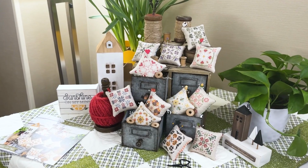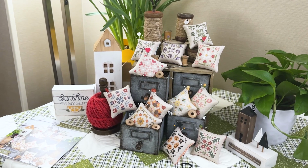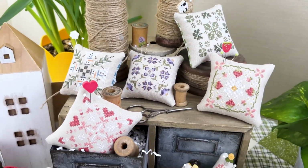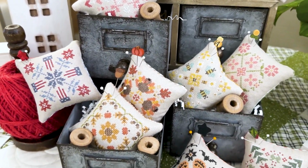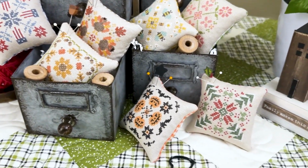Hey guys, we're so excited to be here. This is our third Nashville Needlework Market, and we have some really fun things to show you. So we're going to start first. This is our 12 monthly minis. It is a monthly series with 12 patterns in one book. So everything is in one book. We use some really fun pins from Just Another Button Company to use some cute accents for these.